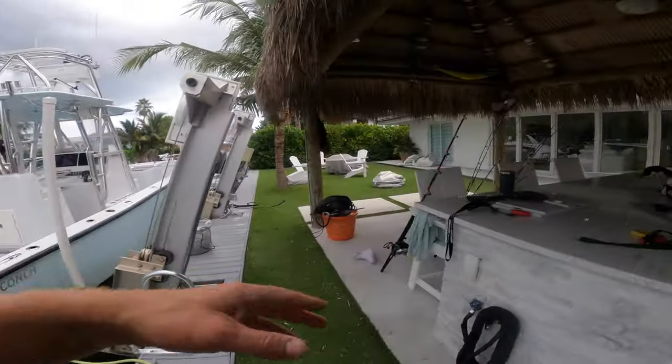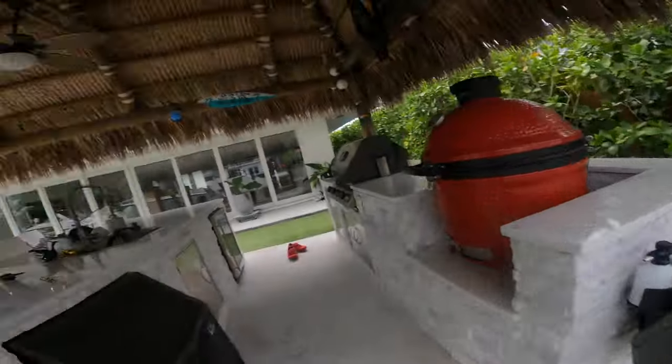Got all the boat cleaned off right now. I actually got my fish there. I'm just gonna fillet them now, get them in some bags, and go from there.